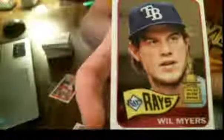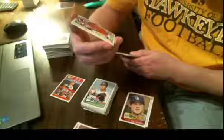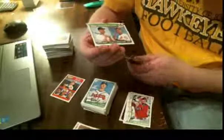That's a Wil Myers Chrome for the Rays. I think it was by 30 years old he was supposed to do a 2-year commitment, and he hadn't done his yet. There's an insert of Paul Goldschmidt. Get some inserts here. Xander rookie.